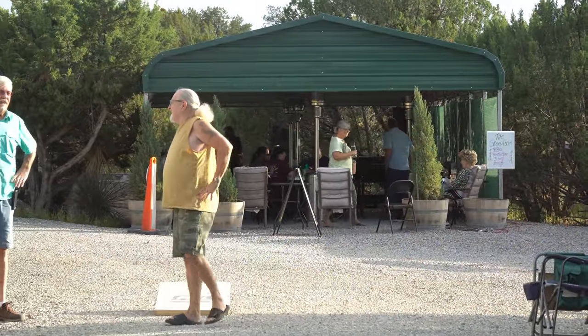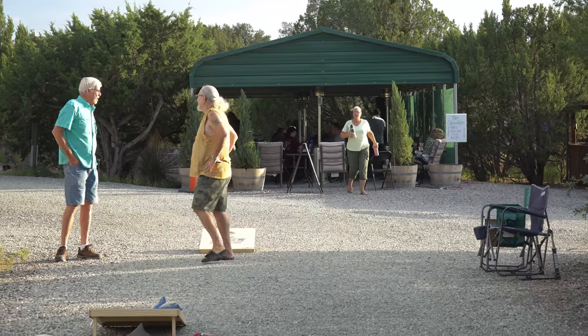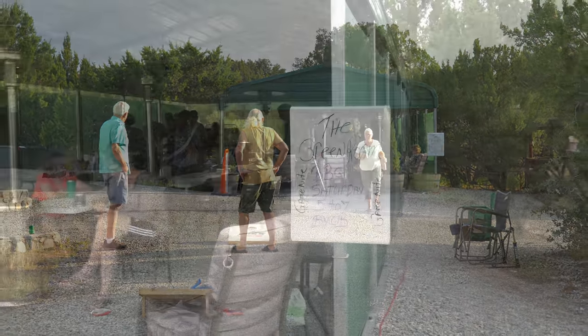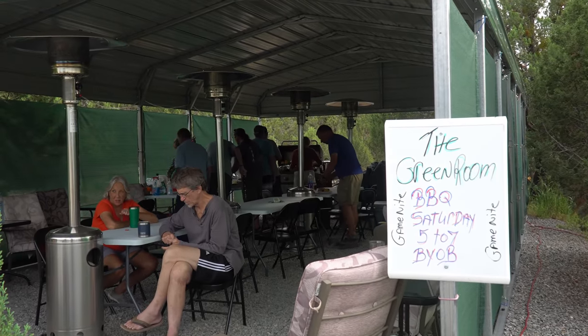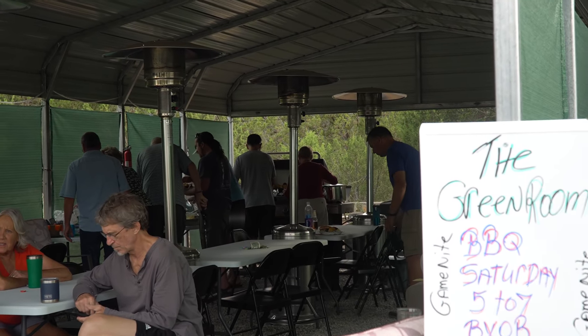John recently installed an open-air covered pavilion he's nicknamed the Green Room, where guests gather nightly for a BYOB social. But lately, on Saturdays, John's been cooking up a barbecue feast for guests, and amazingly, it's all on the house.